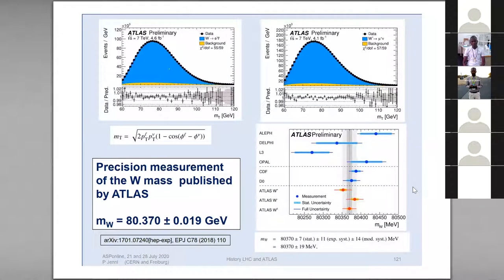This is very important because one of the challenges is to measure with this huge amount of W's, for example, its mass. And one measures its mass by measuring the transverse mass, which I mentioned already in the case of the Tevatron before. You see here the transverse mass distribution, for example, for the W to electrons or the W to muons. You can fit this distribution and extract the mass of the W to this very high precision. And when I say very high precision, it is indeed, you see here the measurement of ATLAS, compared, for example, to the precision of the LEP experiments.